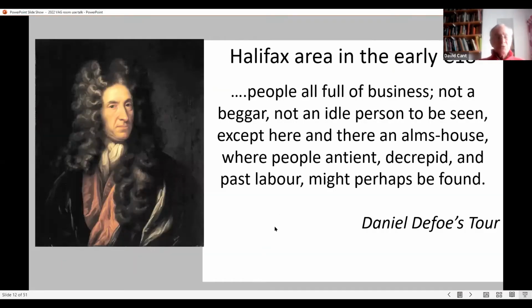When Daniel Defoe trundled through in the early part of the 18th century, he found people all full of business, not a beggar, not an idle person to be seen, except here and there an almshouse, where people ancient, decrepit, and past labour might perhaps be found. And Daniel Defoe went on to describe how amongst the large houses there were lots of cottages where the lusty fellows could be seen working away.